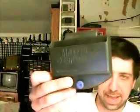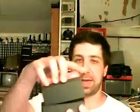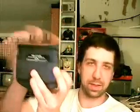For the Game Gear, it's the adapter for the Sega Master System. The cartridges plug in like so. Just take the cartridge, plug it in, label facing the Game Gear, plug this into your Game Gear, and you can start playing Sega Master games on your Game Gear. Very cool indeed. Picked that up for $4.